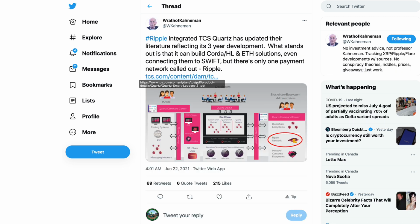Guys, we also have this from the Wrath of Kahneman. Ripple Integrated TCS Quartz has updated their literature reflecting its 3-year development.